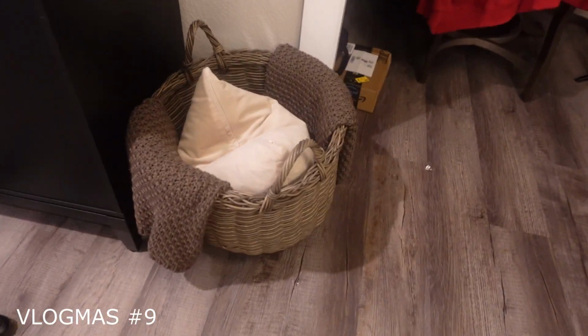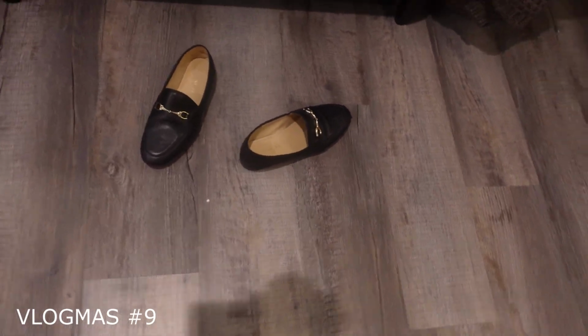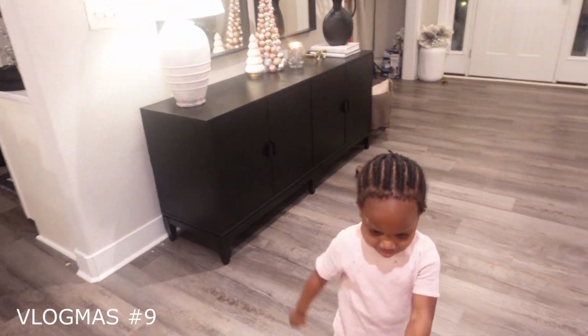We have this little basket. I can't remember where I bought it from, but the blanket is from Target, and the pillow from IKEA. Capri, leave my shoes right there. So yeah, I wanted to show you the entryway decor. So that's what it looks like.